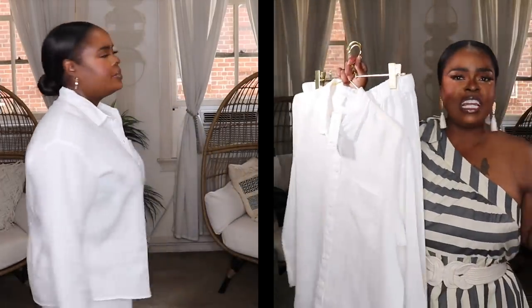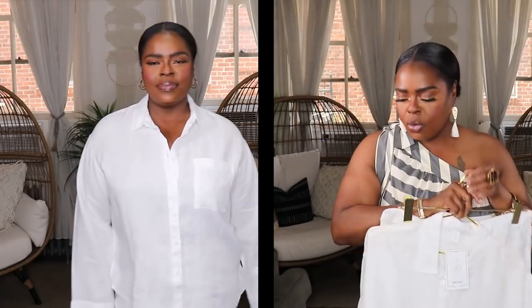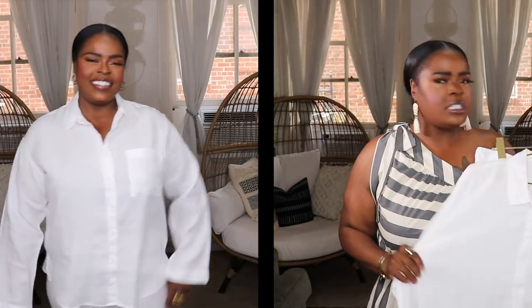So I'll definitely link them for you. Hopefully they're all still available. These sets were about $60. So not like super cheap, but for genuine linen, girl, we good. That's a good price for that.